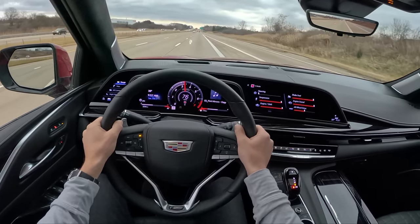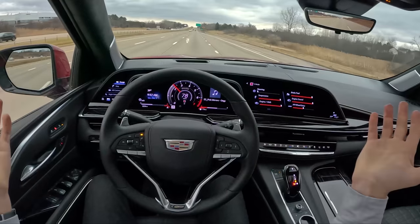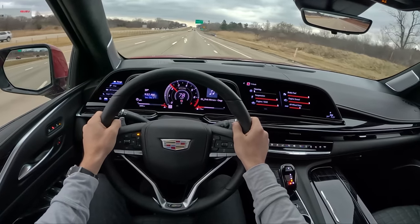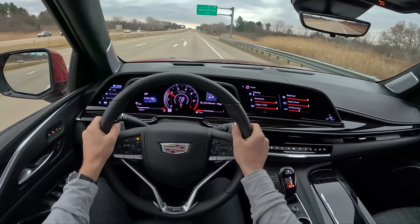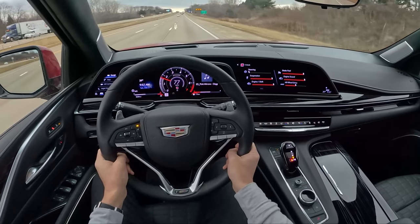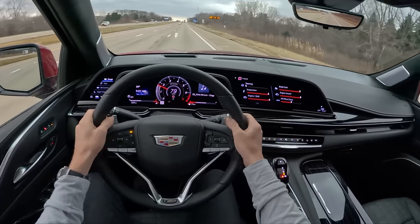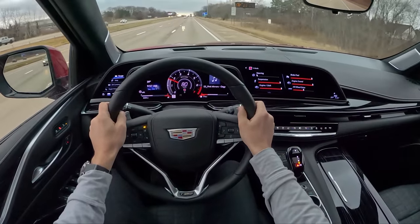It is fun. It's super, super fun to drive this thing. Whether you're just cruising around casually or giving it a boot full, it puts a smile on your face. The price tag, I think, is excessive, but there's a lot about this Escalade V that is excessive, and it all just fits the bill.